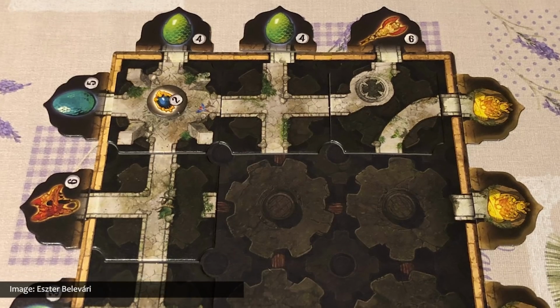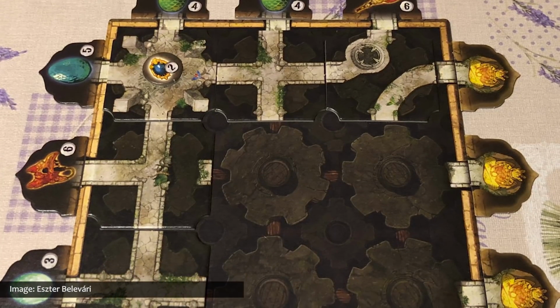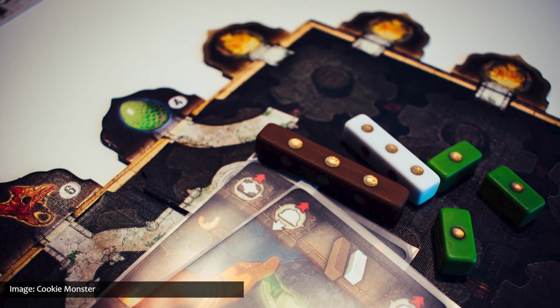In this 2-player game, each player moves around their own temple, which has spaces for room tiles and hiding places for 9 sacred and cursed relics.